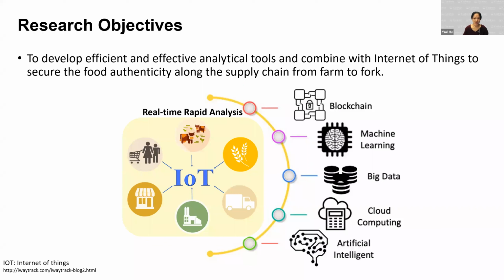So I was trained in food science and analytical chemistry. Part of my research at Carleton University focuses on the development of effective and efficient analytical tools, and combining them with the Internet of Things to ensure food authenticity along the supply chain from the farm to the fork. And to ensure a smooth integration of analytical tools and the IoT, we also need the help of advanced informatic tools, such as machine learning, cloud computing, and artificial intelligence.